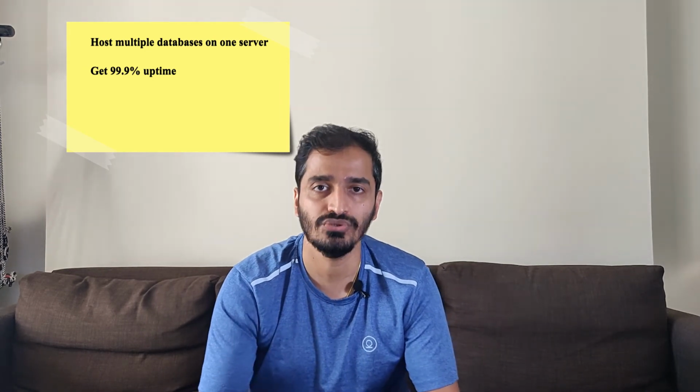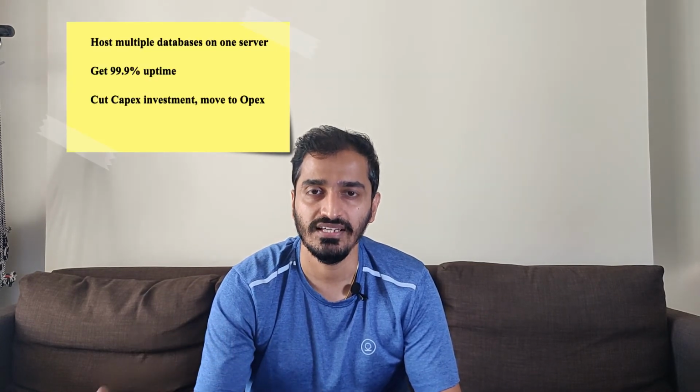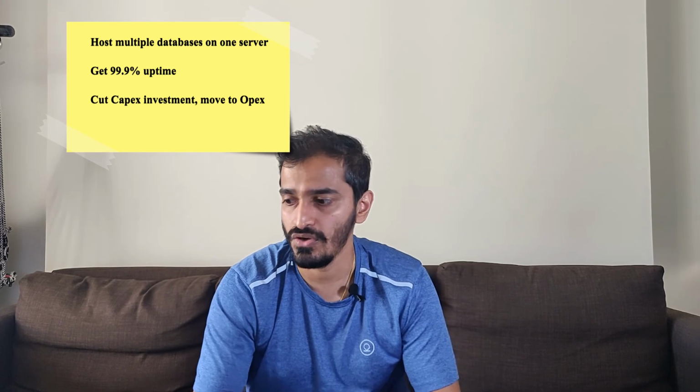and make sure that you utilize the databases optimally. Second, and one of the most important benefits, is that you get 99.9% uptime or all the uptime associated with a specific cloud environment as contracted with that cloud provider. And the next one is obviously something that I touched on earlier, cutting down on the capex investment for the ERP and the associated infrastructure cost.